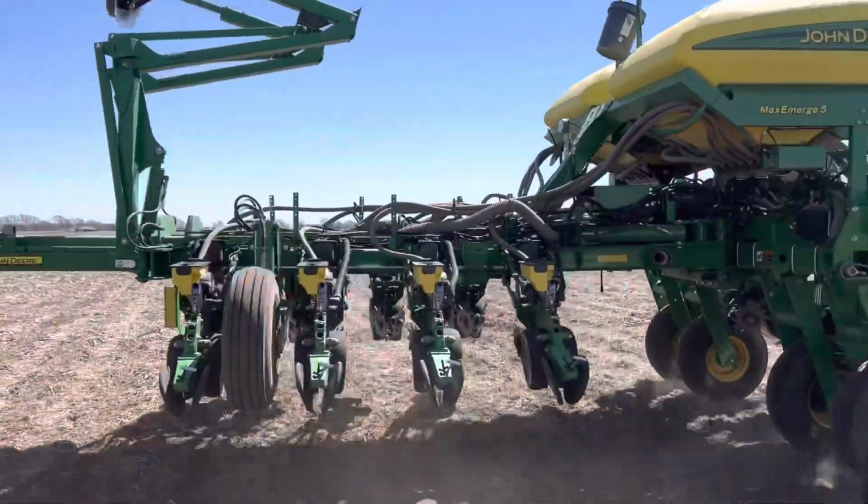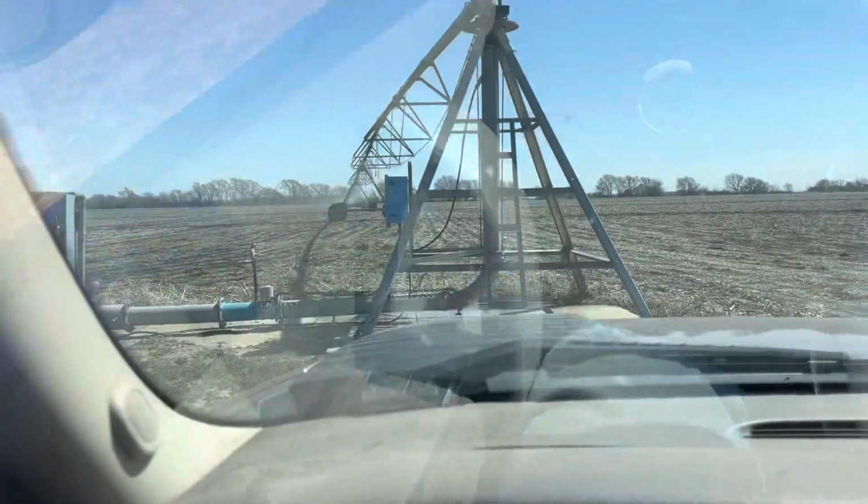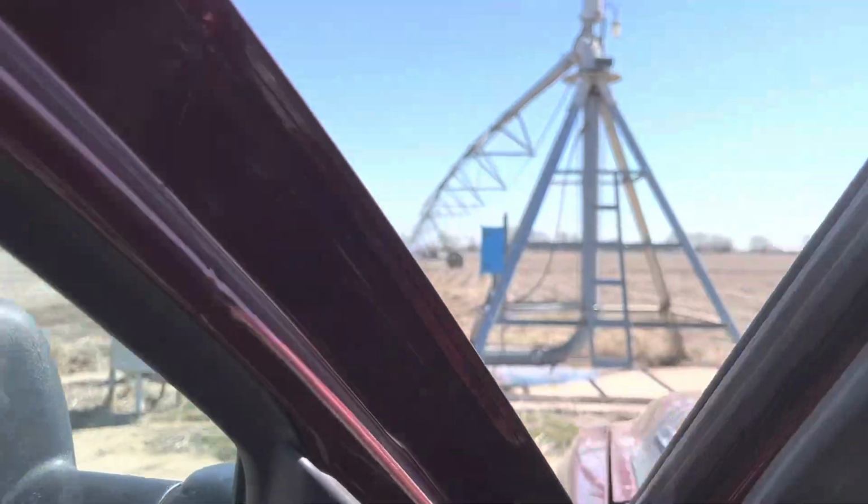Headed to the last 135 acres or so. The pivot on that we were just working on, where we had the blowout that you saw. And so I'm gonna make sure everything is working down here. It appears everything is working.